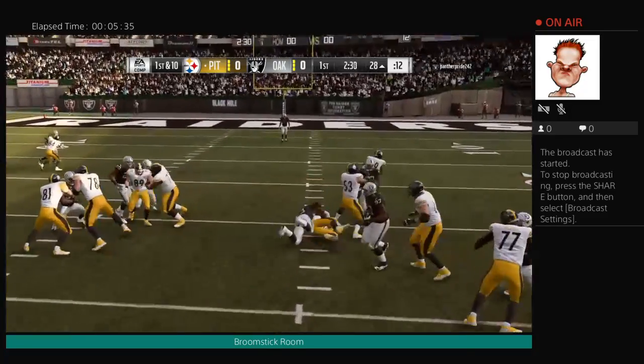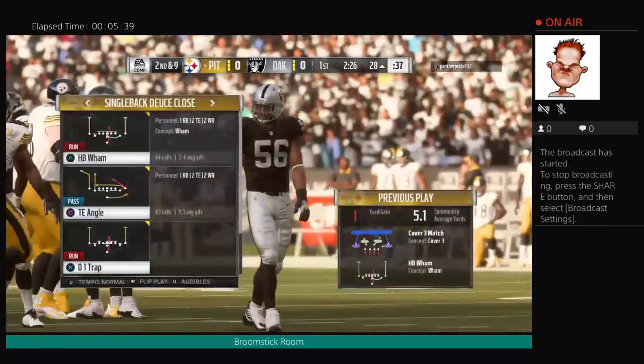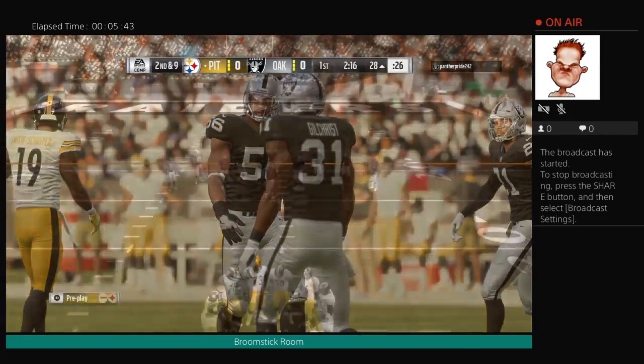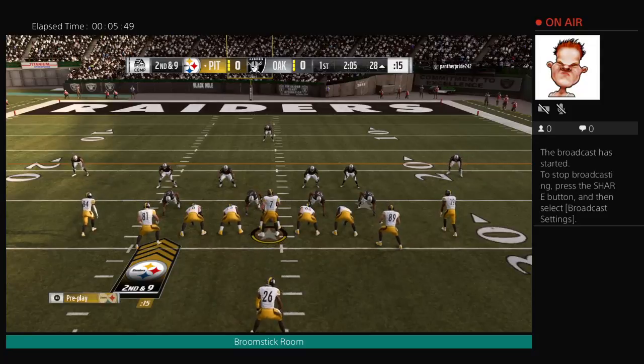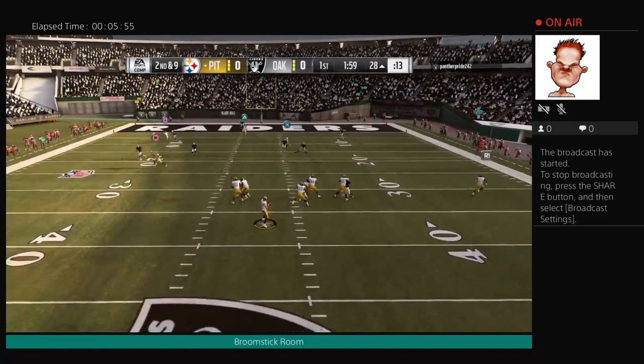Here's the first carry for Le'Veon Bell. Might have gotten this one down to the 28, and that's all. Just a yard on the 1st down carry, so it's 2nd and 9. Now that's the type of play that'll fire up the defense. Hold them to 1 yard on a 1st down run. It'll be interesting to see if the offense decides to press the run at all, but they'll abandon it now after gaining only 1 on that play.